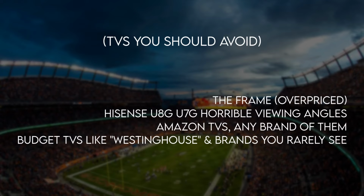Pretty much if you get any of the TVs that I listed today, you're probably going to be very, very happy with the picture quality in that budget range.